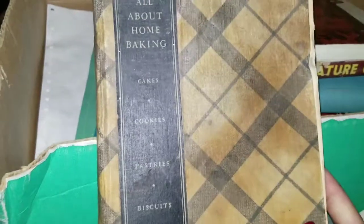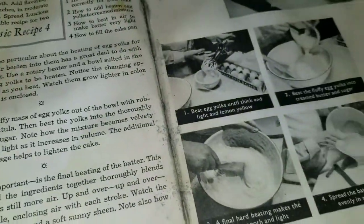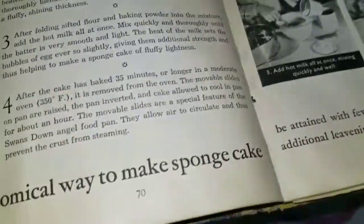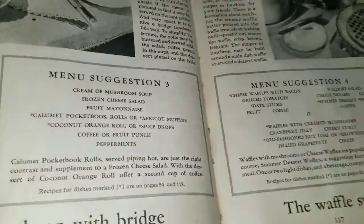So here are some old awesome books that were given to me. Ooh, this one's got some mold. I'm gonna have to get some baby powder and throw it through this to get rid of some of this mold. But it's an awesome old book.